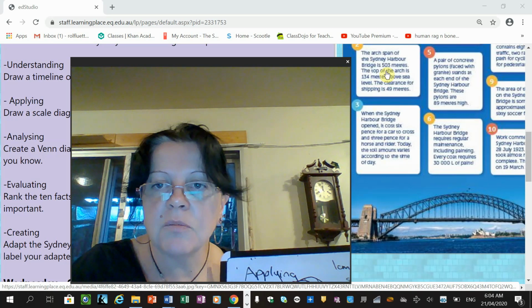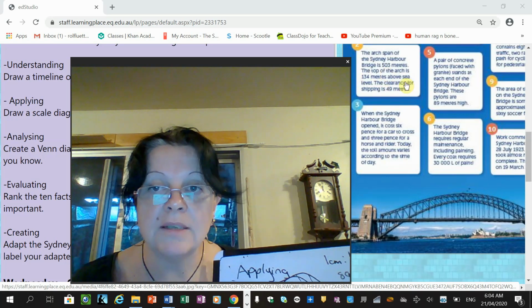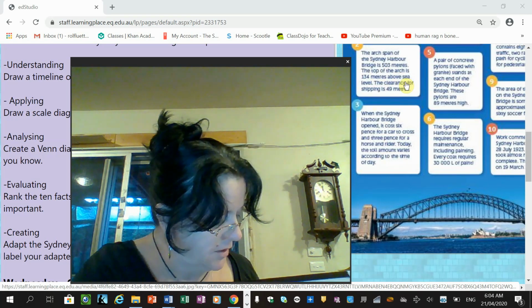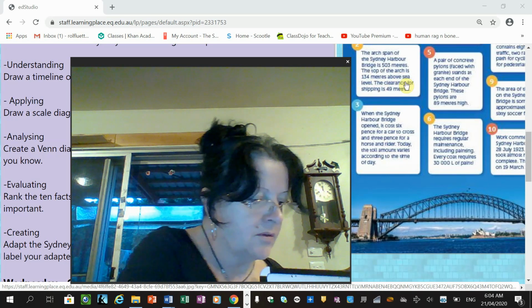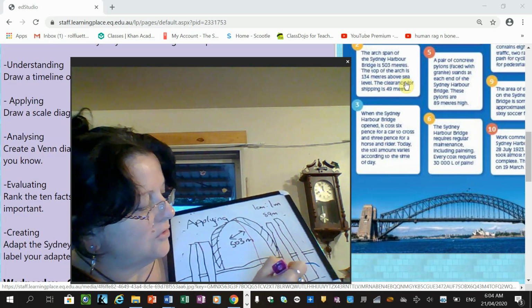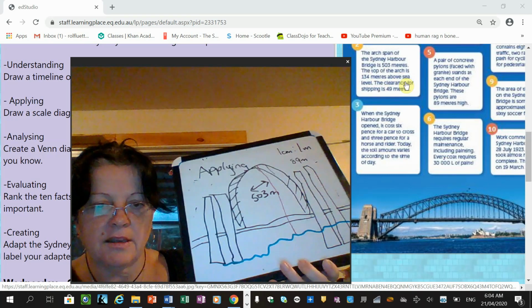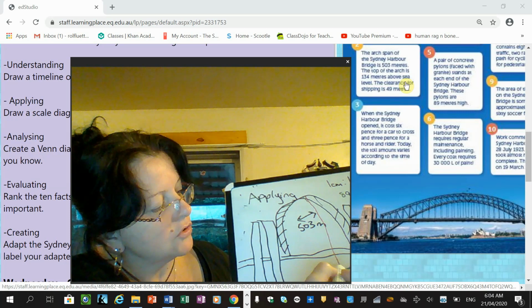And the second point is the top of the arch is 134 metres above sea level. So maybe I might use a different colour from here. So the top to the sea, and I'm going to use blue here, I'm getting creative. There's the sea going across the bottom there. Can you see that?